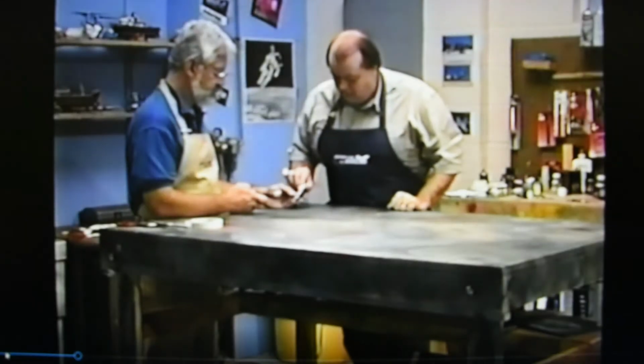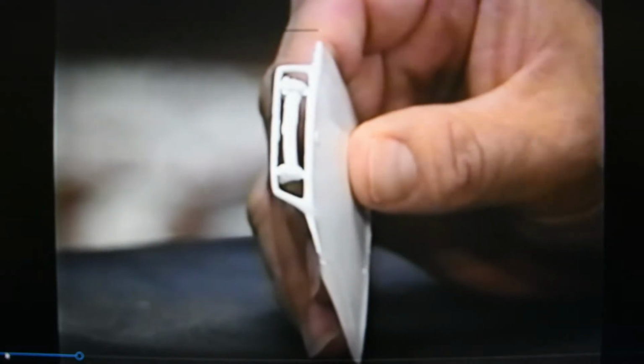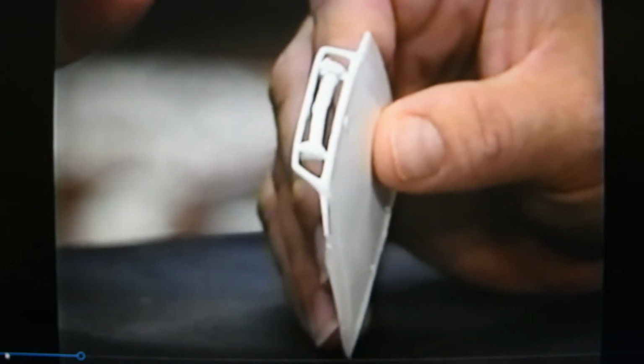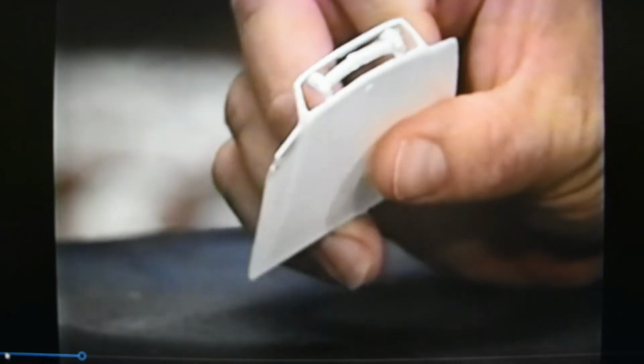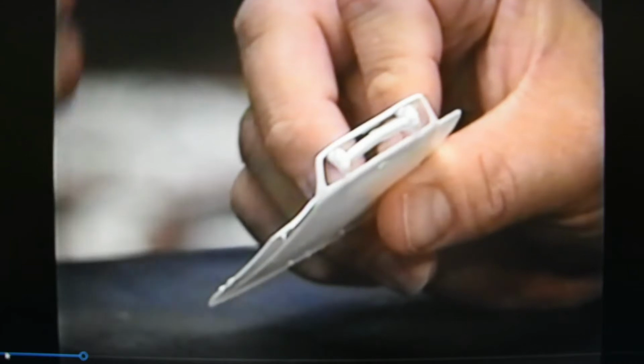Let's see that hood, how it's bent. Oh, it's a good bend. Now, what would you do? Would you continue down the hood until it was all bent? Exactly. And if we did see it start to crack, we'd have to use a normal household hairdryer to heat the part a little bit, soften it, and then we can continue with the technique.